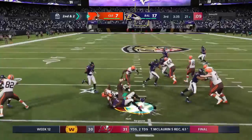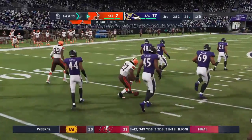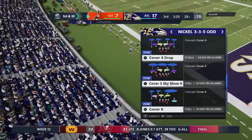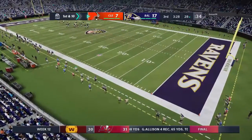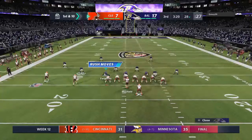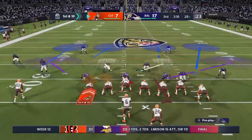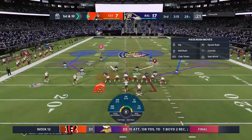First carry now for Kareem Hunt. And this one will go to the 28-yard line. 7 yards there and a first down. 2nd and 2 is prime time for a little bit of a gamble, isn't it? Open up the playbook, go play action, toss that bad boy deep. But in this situation, go ahead and give it to your back. Let him pick up a first down. Keep the sticks moving.